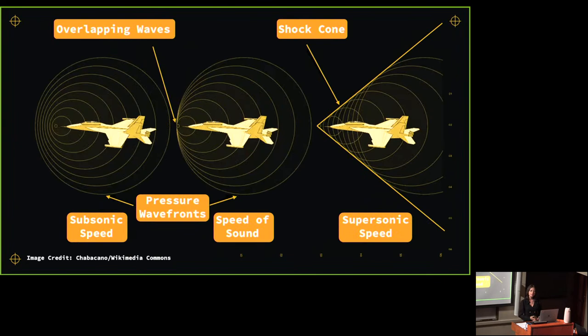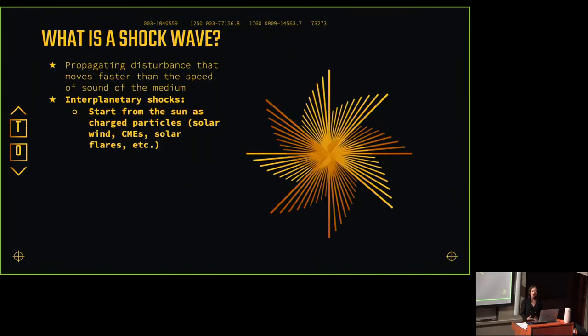So let's consider a jet, for example. When the jet is traveling at a speed lower than the speed of sound, the pressure waves produced have time to move out of the way, essentially, allowing for the disturbance to travel unperturbed. When the jet is traveling right at the speed of sound, that's when we begin to witness the pressure wave fronts overlapping each other. But when the jet begins to travel faster than the speed of sound, the waves do not have enough time to move out of the way, causing all of these wave fronts to pile up, producing a shockwave.